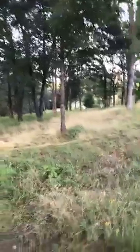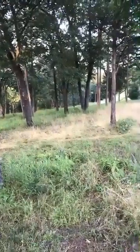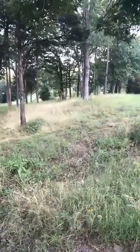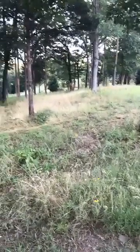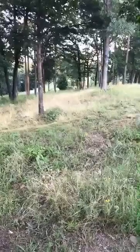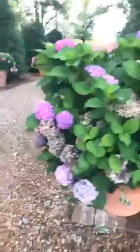But this high shade area will eventually be a place for us to plant a lot of shade perennials, as well as azaleas, rhododendrons, and things that we can't grow really now because we're a farm and we're full sun, so it makes it really, really difficult. So yeah, and so here we go. We're moving around to take a look at the hydrangeas.